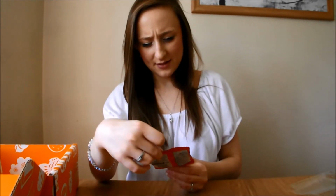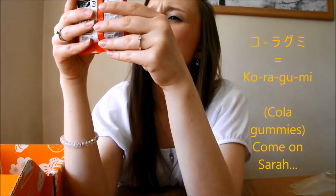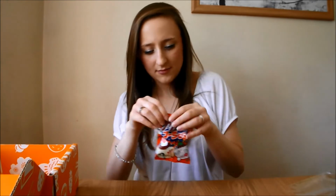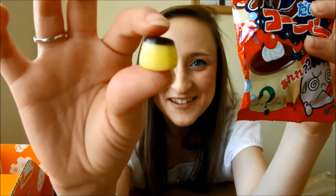Next up. Okay, this looks distinctly puddingy, chocolatey. Okay, so. Fushy bag. Squidge. Oh, they smell nice! I can't put my finger on it. Ooh, it's nice. It looks like a little creme brulee, doesn't it?